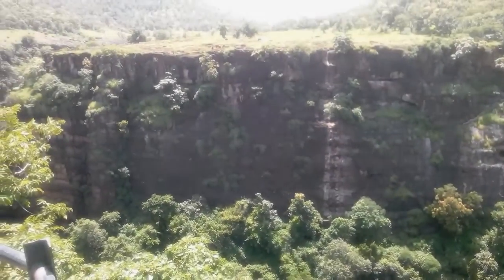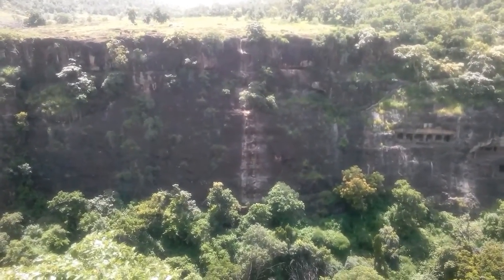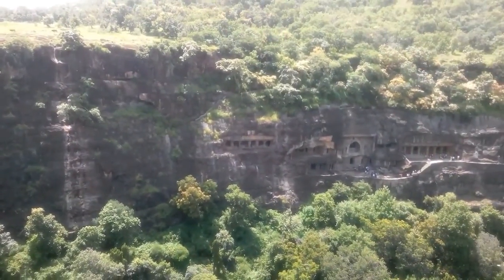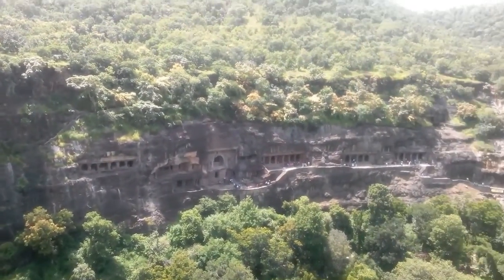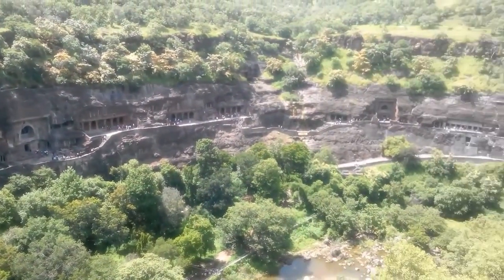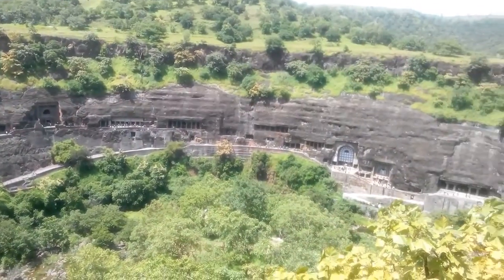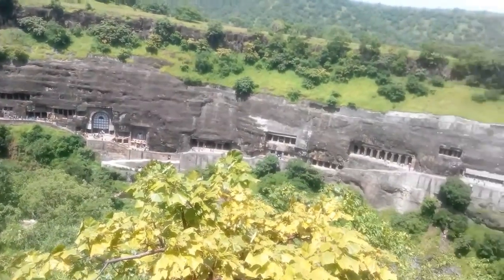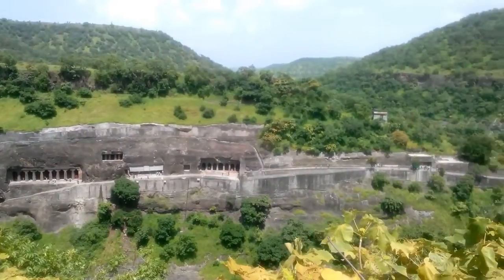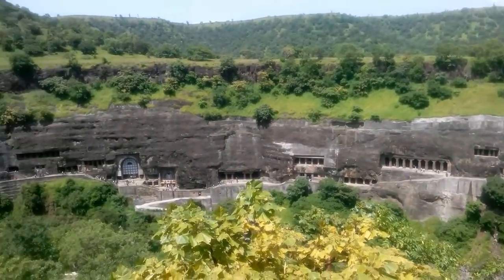Hey, hi. I'm at the site of the Ajanta caves, and this is a fabulous viewpoint from where I'm filming. So, these are the series of caves, if you can see at a distance. There are about 30 caves back to back, or I would say side to side rather. And these are the series of 30 caves that comprises the Ajanta cave complex.